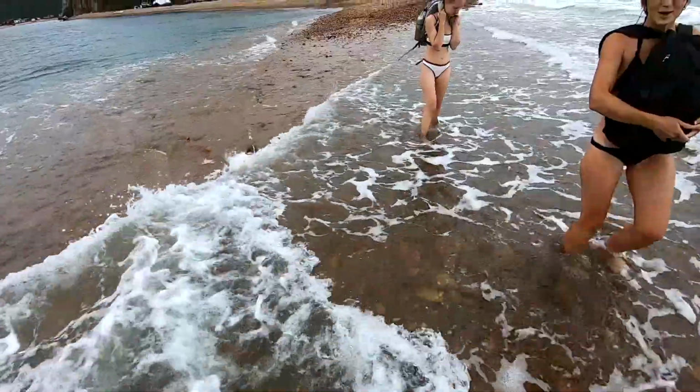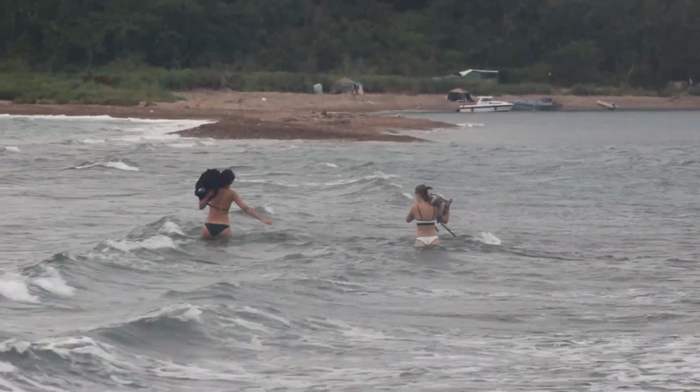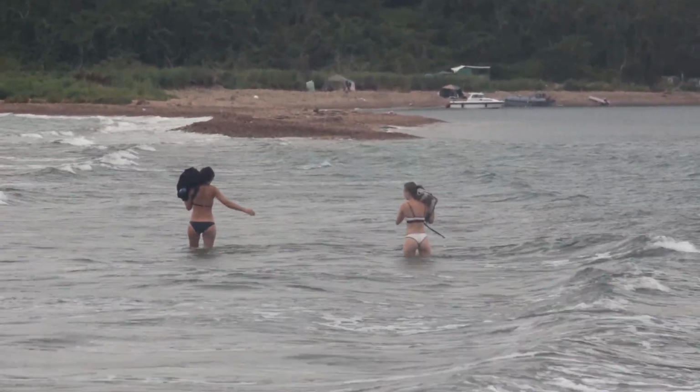On the way back, I met two women who also decided to visit the island. I hope they didn't get washed away by the wave and were able to return safe and sound.